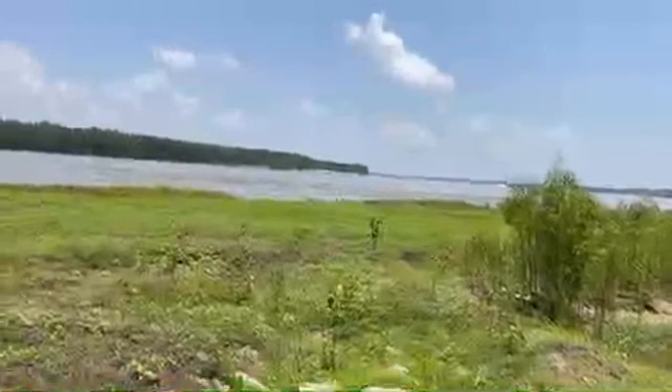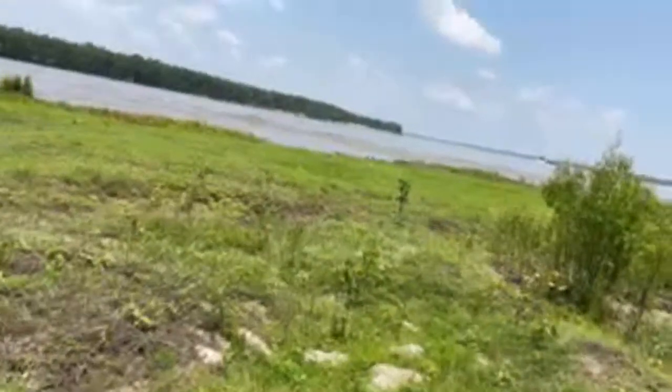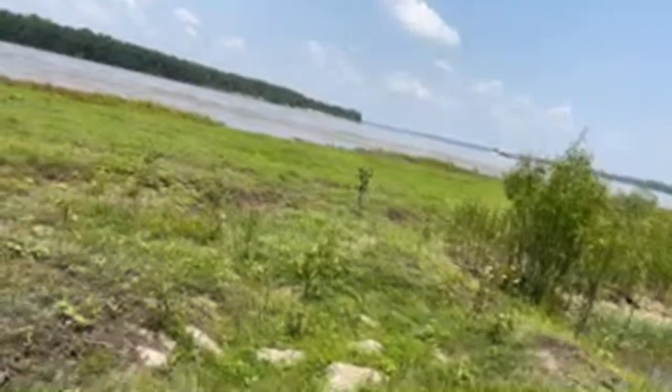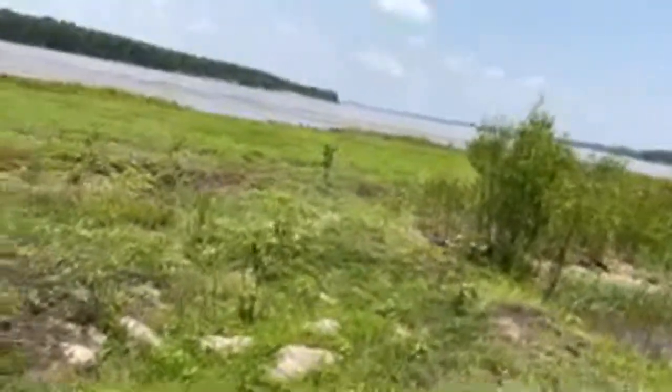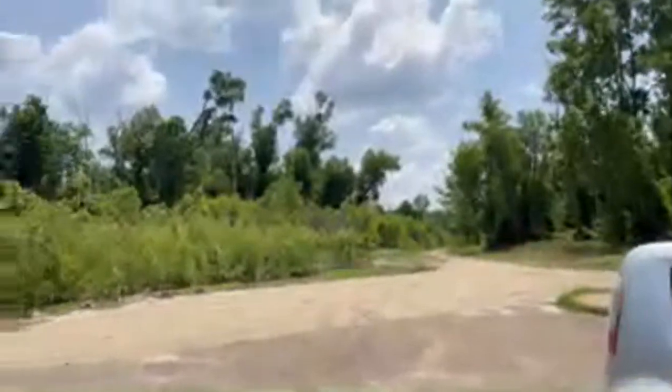And where was the fort? Over here? No, it's behind. It's 180 degrees. Okay, so here, just walk behind. So here's the Mississippi, and the fort's way over there. Yep. If we're still connected.